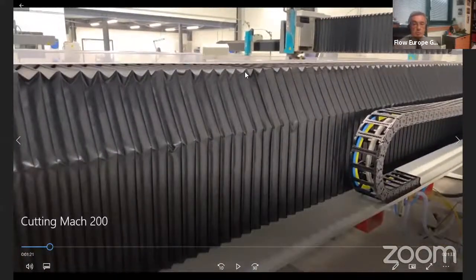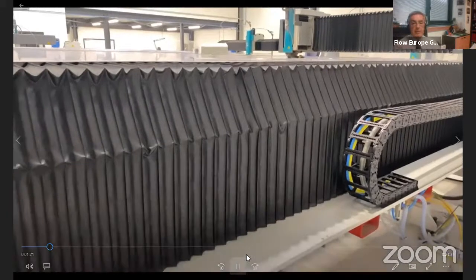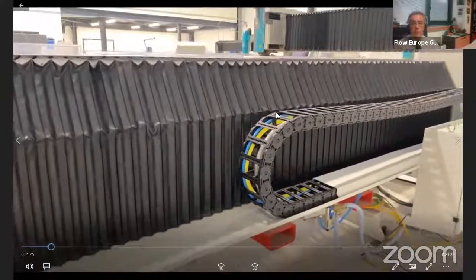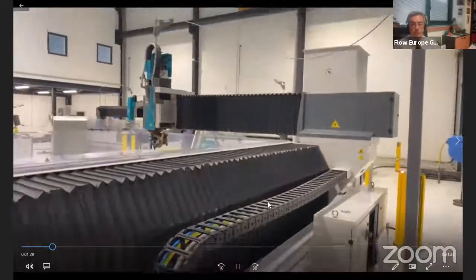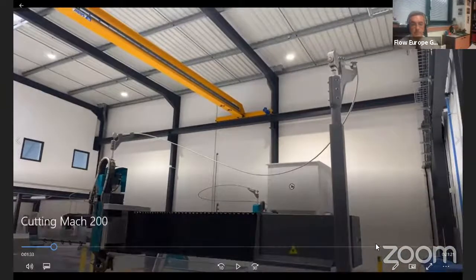So as you can see as well, very, very well cared for. The drives are completely covered with bellows to avoid the intrusion of garnet and mud inside of them and produce very well and precise movements. We are using ball screws, very precise ball screws, to locate the cutting head on the machine.